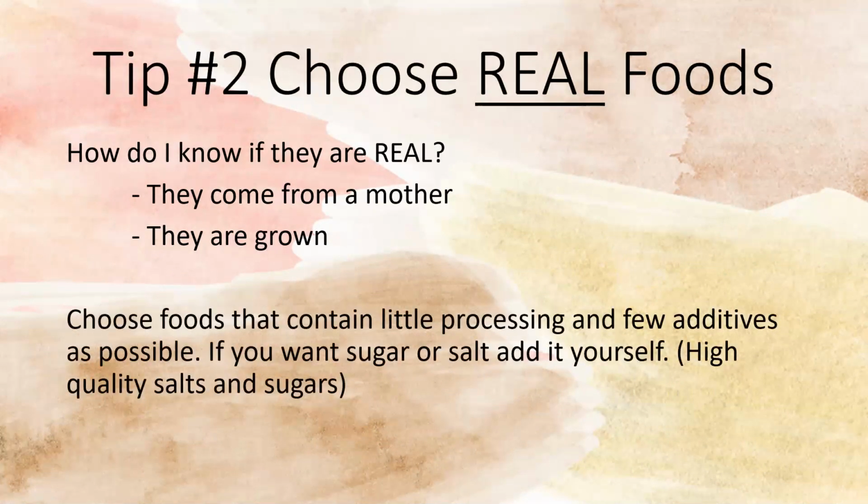Choose foods that contain little processing and as few additives as possible. If you want sugar or salt, add it yourself. And when you add it yourself, you can choose the amount. You can find natural sugars and purchase and use higher quality salts and things like that. So you have more control.